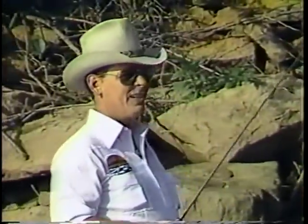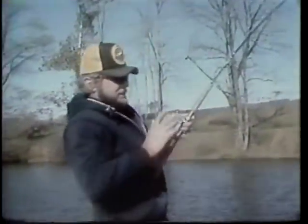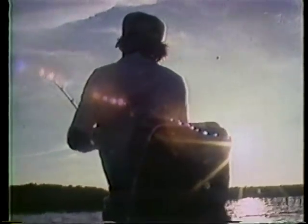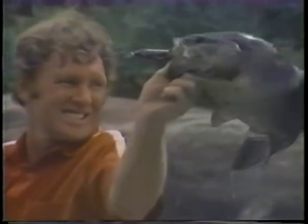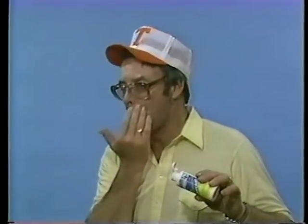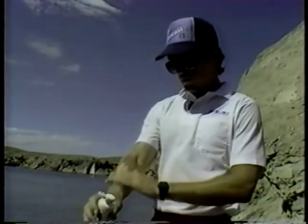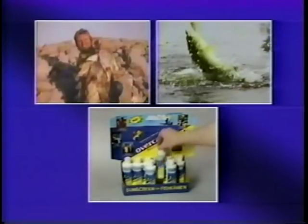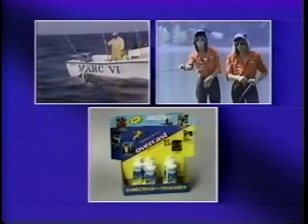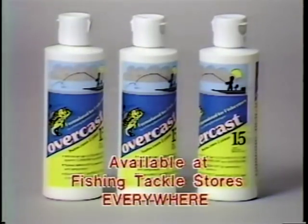I've got my eyes on the big one, been fishing all day long, reeling in the sunshine, that's where I belong. So let the sun shine on me. I'm covered up with Overcast 15. Let the sun shine, it won't bother me. Every day can be sunny with Overcast 15.